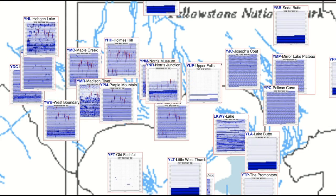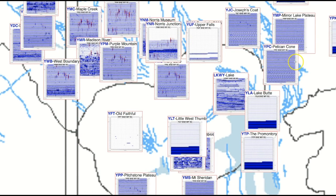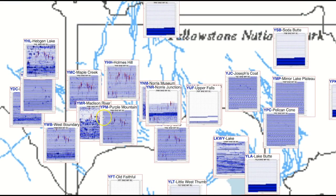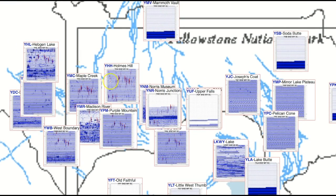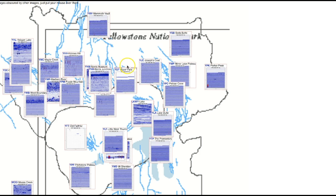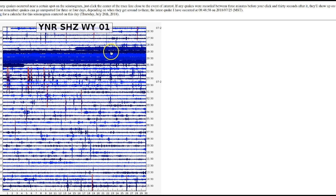What we're looking for is activity across all of these platforms. But you can see a large portion of these platforms are showing a lot of movement. These are signatures of earthquakes, and other ones are magma intrusion. Looking at this one here, these are a series of earthquakes. They may be small, but they're still there. This one here I think is showing magma intrusion and earthquakes. That's a lot of earthquakes.